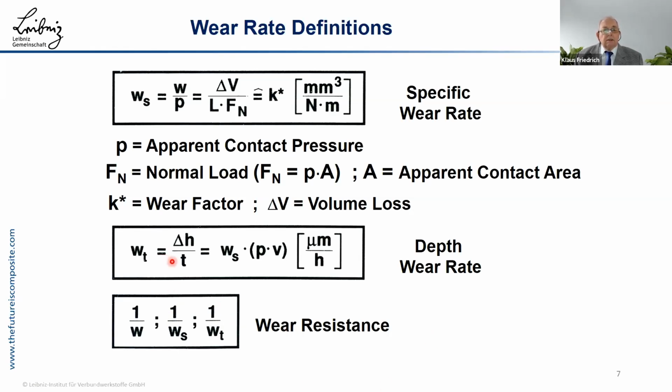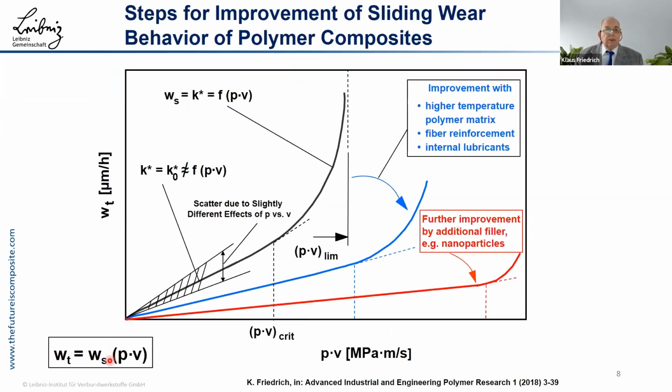If we look at this equation a bit more closely and would plot it in a diagram where we have on the y-axis the depth wear rate, on the x-axis the PV product, then usually for a given material, the curve is relatively linear in the beginning. Perhaps some scatter is there due to a little bit different influence of pressure and velocity.